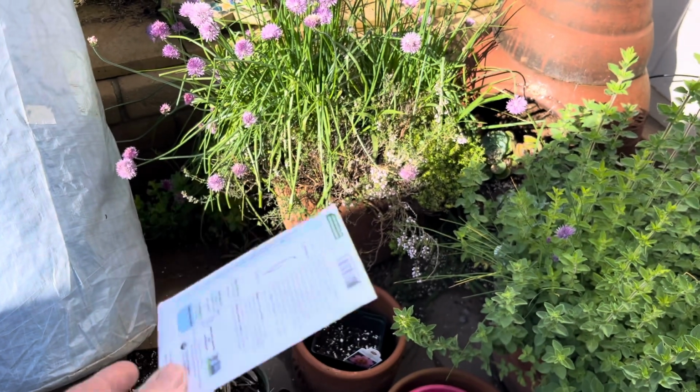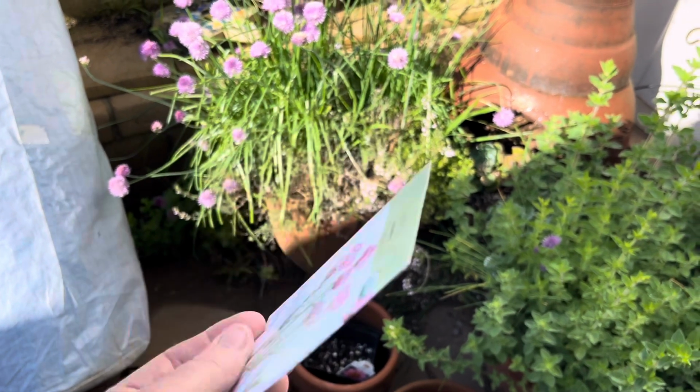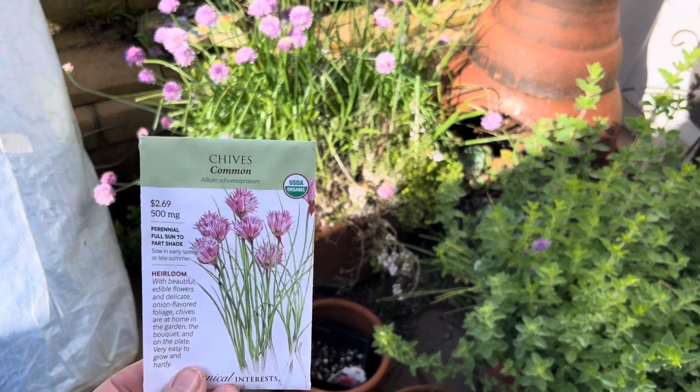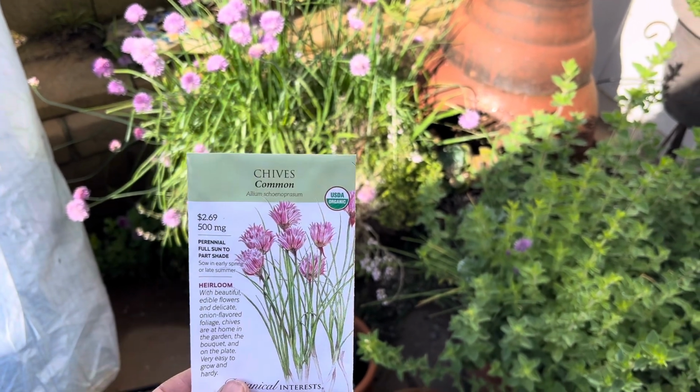It's a perennial, so these actually came back. I cut them back, and they came back. So I'm going to be planting a bunch of these up in my orchard and through my citrus orchard area as well.